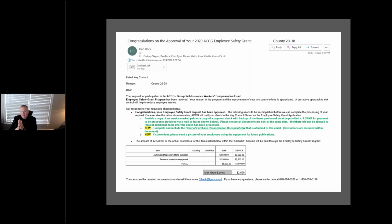And the next piece is, if convenient, please send a picture of your employees using the equipment for future publications. We'd like to promote this. We want to encourage people to participate. It's a great program, and the more you can show, or the stories you can tell of people using this equipment, the better it is for the program.